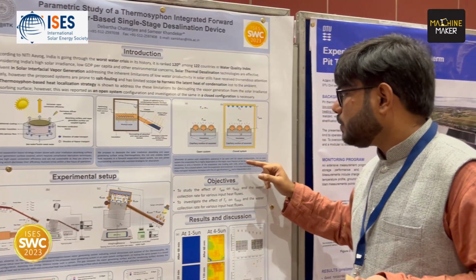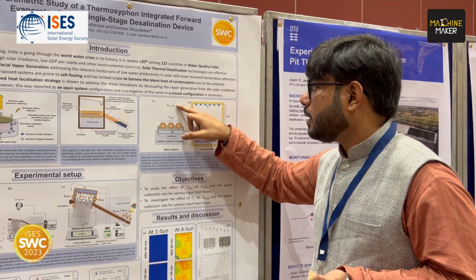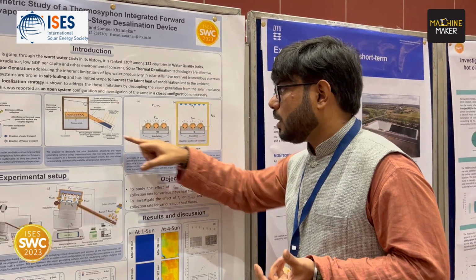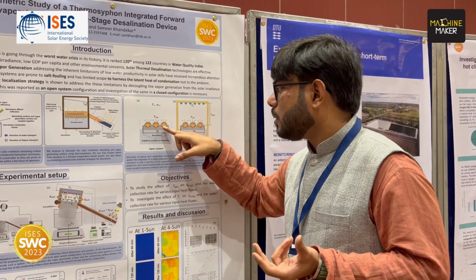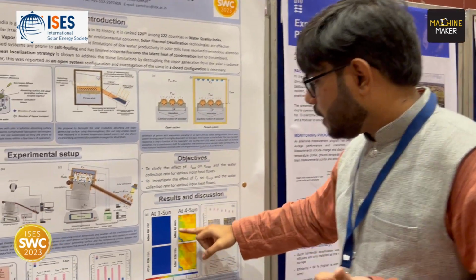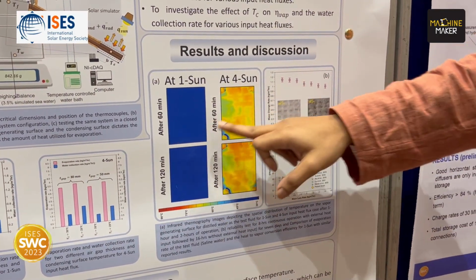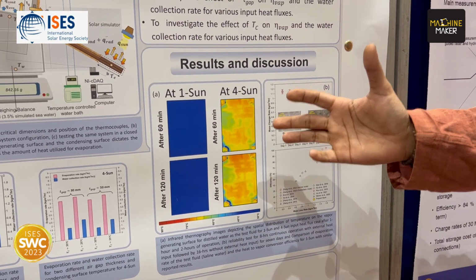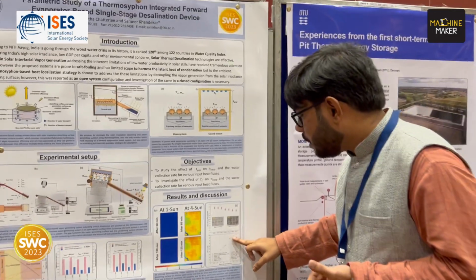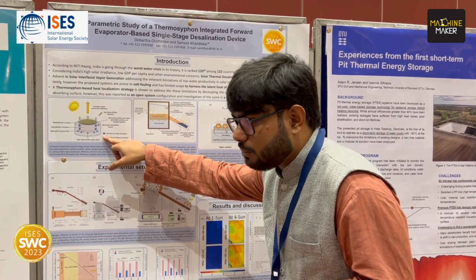In our case, we have first gone with an open system configuration where we studied the effect of temperature and relative humidity on the vapor generation rate, and also the optimization of the thermosyphon for 1 to 4 sun application cases. Here you can see that we have done it for 1 sun to 4 sun, and the IR images of the vapor generation surface show that there is no salt accumulation, and the solar to vapor conversion efficiency is comparable to all the studies available in literature for such systems which require complex fabrication.